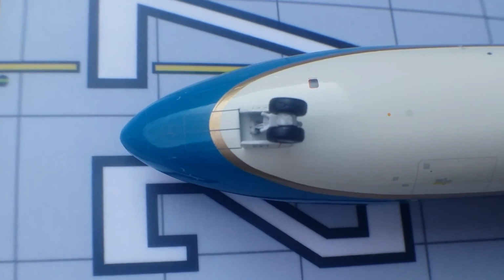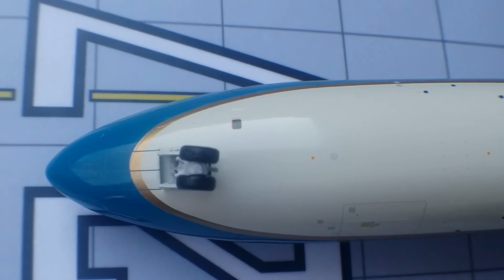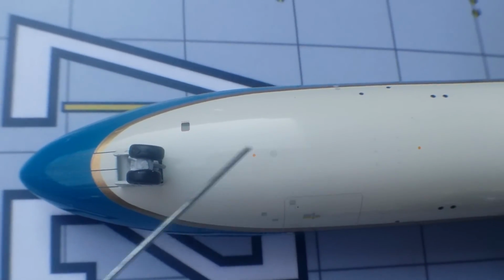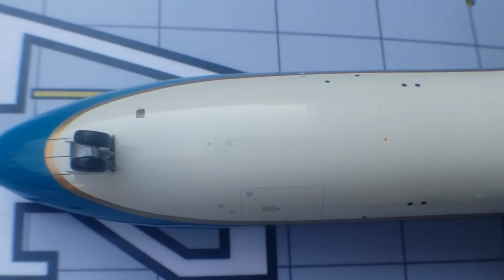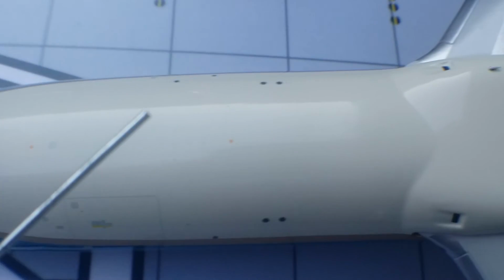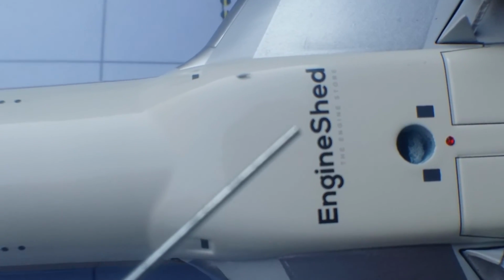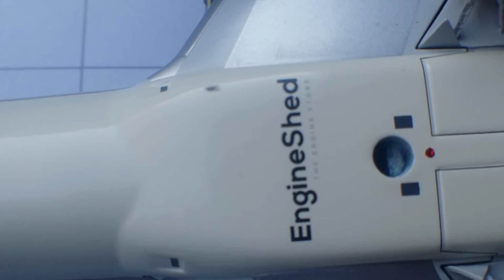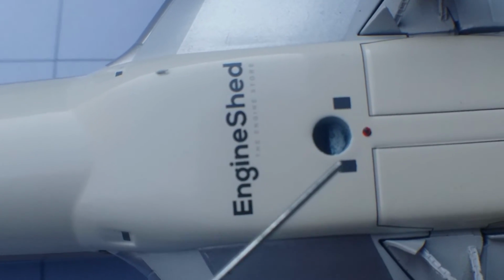Okay, we're at the bottom of the aircraft, the belly. See how the blue, the gold, and the little off-white there, folks? There's the gears right there. Engine shed. The engine store. Somebody tell me what that is. Once again, I appreciate it.